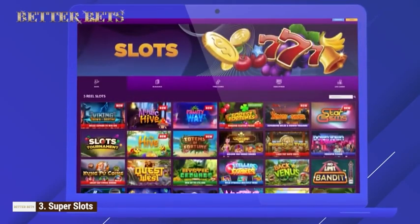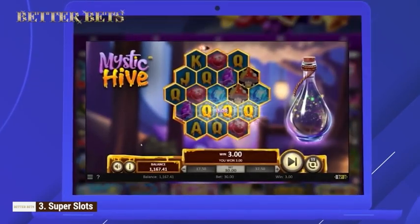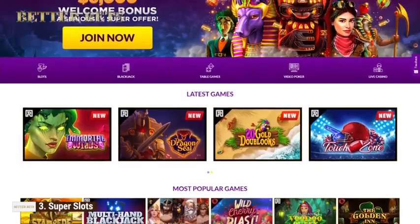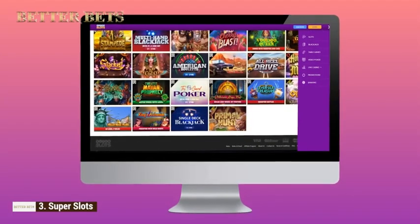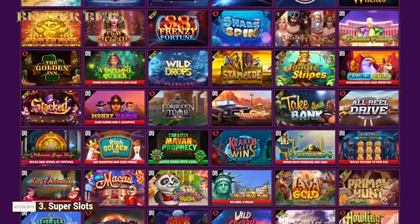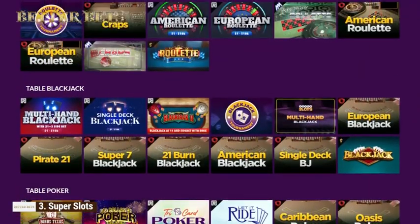Moving on to number 3, we have SuperSlots Casino, a brand new gambling website established in 2020. Despite being a new kid on the block, the management behind it has been powering some serious casino brands for years. Still, in addition to its parent company's good reputation, this new contender packs a nice set of other strong features under the hood. One of its fortes is definitely its selection of more than 400 games, encompassing all of the most popular game categories.